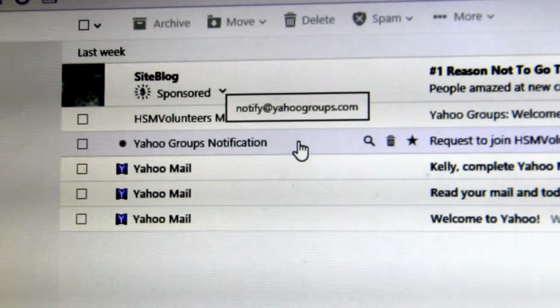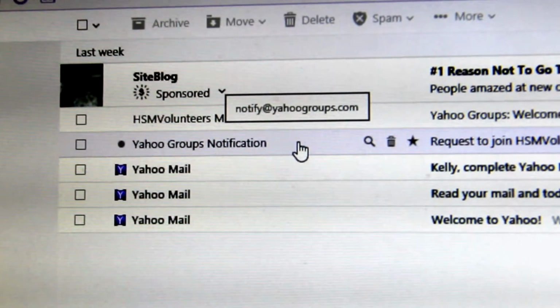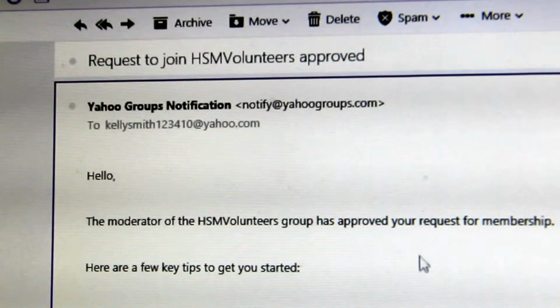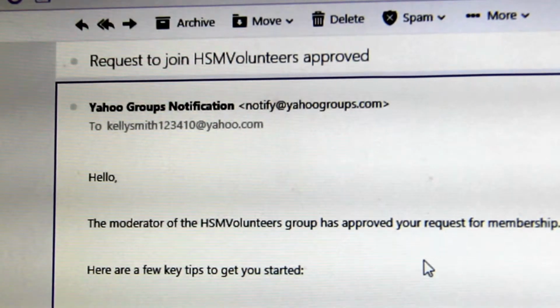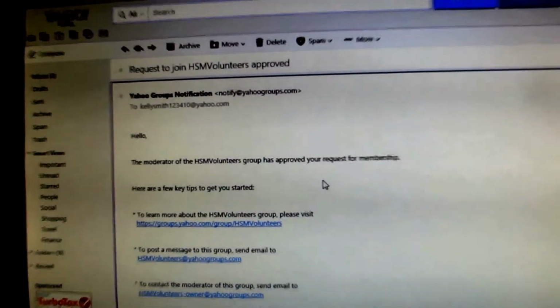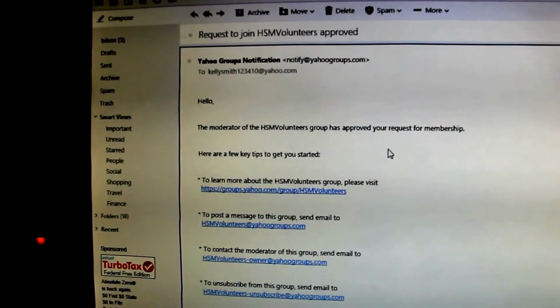As far as I can tell, they're pretty much the same email, so we'll just go to Notification, but you could go to either one. As you can see, it does say that we have been approved, so that's what you're looking for. You're now officially part of the Humane Society Yahoo group, so congratulations. We're just going to take a look at this email here because it does have some important links.